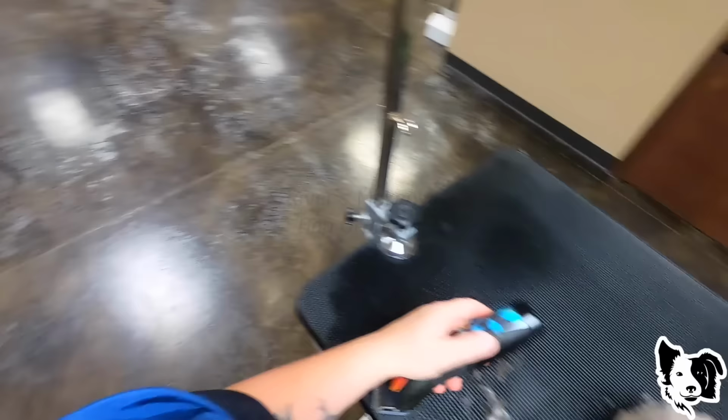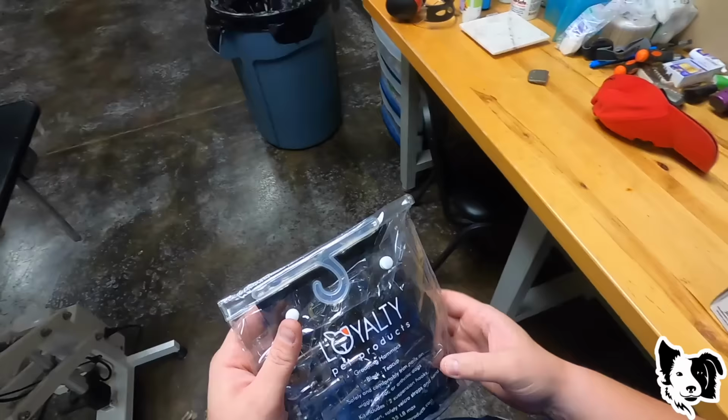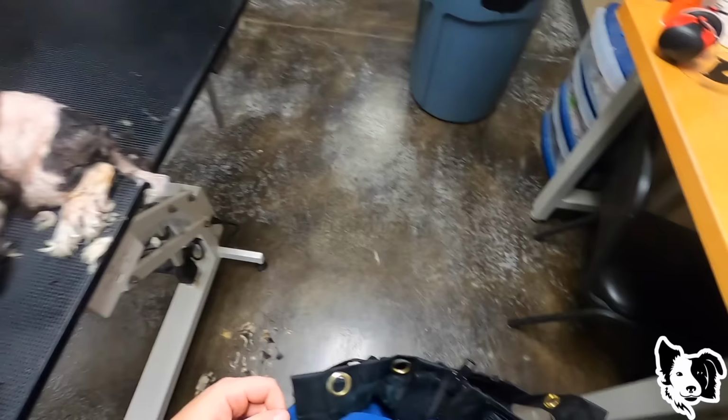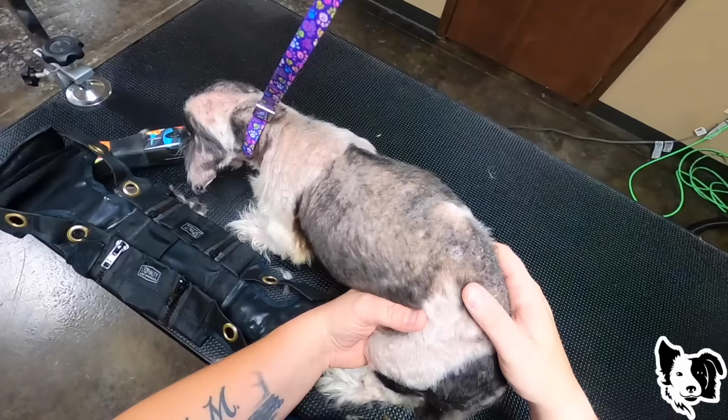Okay, so I'm gonna show you guys something new because it's gonna be easier to groom these feet if I use this. This is a hammock for dogs that don't want to stand up that I ordered with my last purchase.